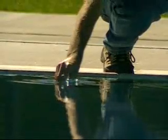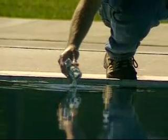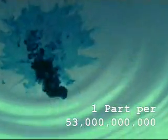From that single drop of water from the Olympic-sized pool, containing over 700,000 gallons, the GCMS can detect that original drop of ink. That's a detection of nearly 1 part per 53 billion. That's the kind of sensitivity that's possible with these amazing instruments. And it's another example of how thorough Pharmanex is when it comes to verifying a product's safety and efficacy.